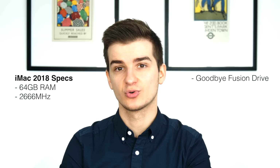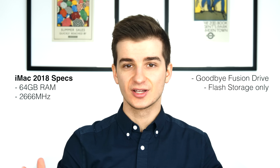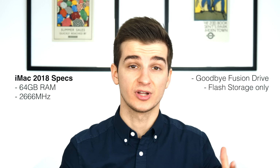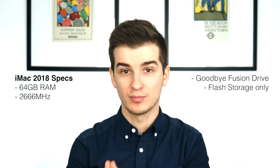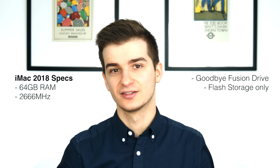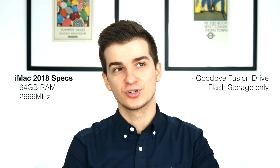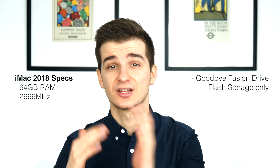And actually one of my predictions for the 2018 iMacs is that Apple will be removing the Fusion drive entirely and they will only offer flash storage for the iMacs. Now, that's because Fusion drives don't actually work that well with APFS. APFS is the new Apple proprietary file system that Apple introduced with macOS High Sierra. And this was actually designed specifically for flash storage. So yeah, Fusion drives are most likely going to be removed with the 2018 iMacs.